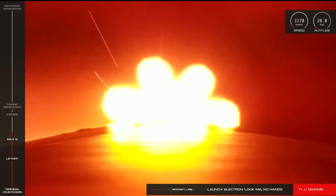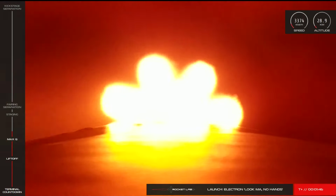Guidance is nominal, 50 seconds remaining. AOS Chatham Station. Stage 1 propulsion remains nominal. Stand by for MECO in approximately 30 seconds.